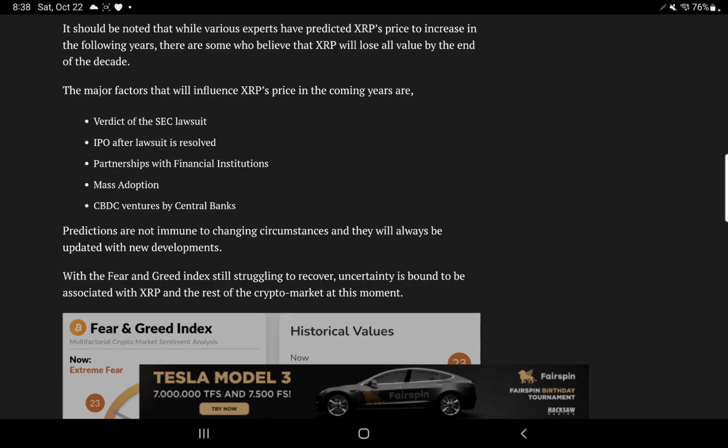IPO after lawsuit is resolved. Partnerships with financial institutions. Now, the IPO is an interesting thing.